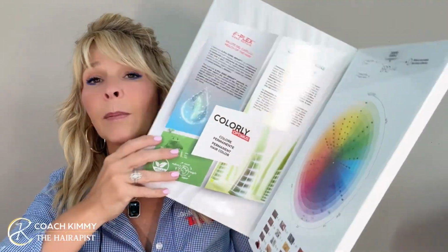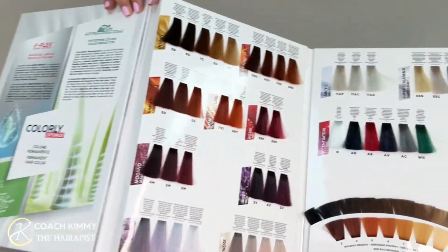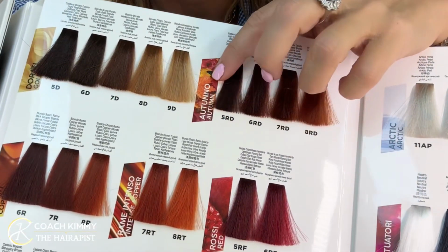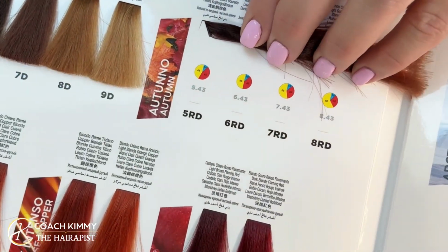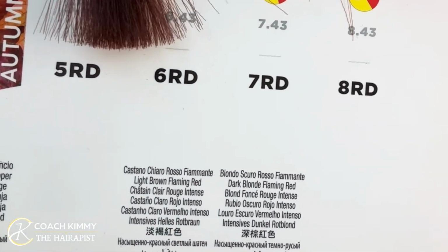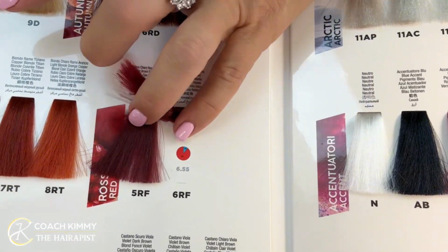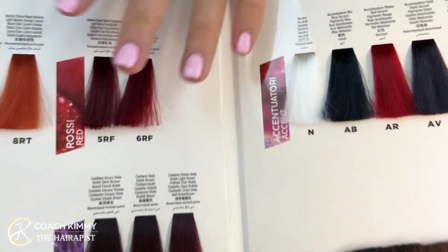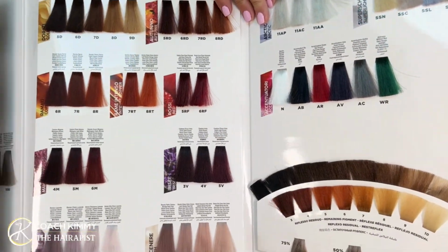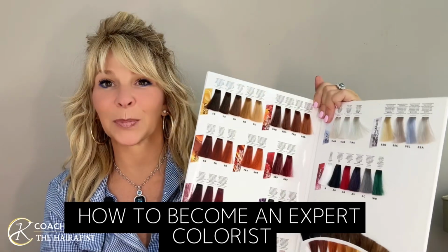And I'm going to show you, so I'm going to go through these colors to show you what's warm, what's cool, and I'm going to show you a color book. All right, so this one is one of my favorite, and let me just explain why. Because it's going to show you how much color is in there that made that color. Okay, that one, that one, that one. All of them have it underneath. It is so brilliant that they did this with this color book. Amazing. So I'm going to teach you how to become an expert colorist.